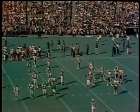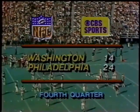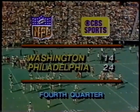And so at the 38-yard line, we have a timeout as the 2-minute warning is here. A 10-point lead for Philadelphia.